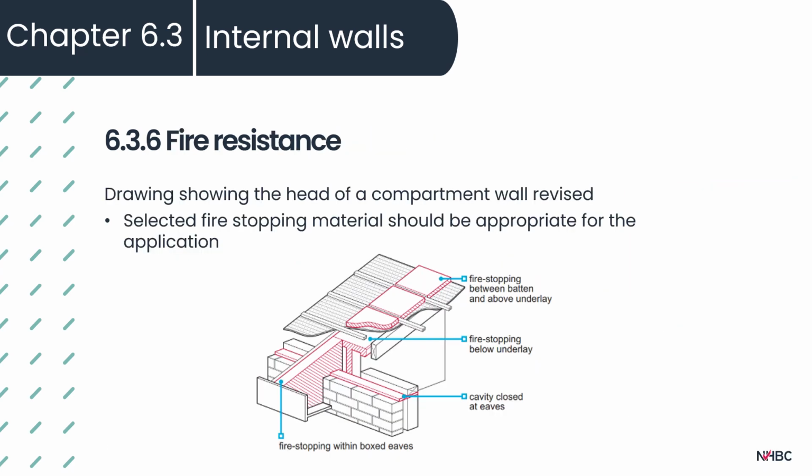This diagram has been revised. Clarification is added that rock fiber quilts should be installed above and below the roofing underlay, and the materials must be appropriate for the application. The same drawing has also been revised for Chapter 7.2.16, fire stopping and cavity barriers for timber frame construction.